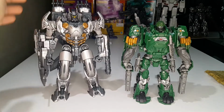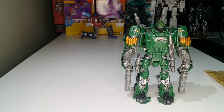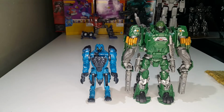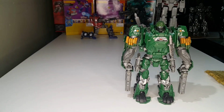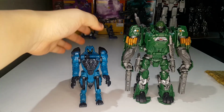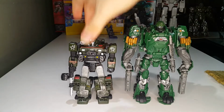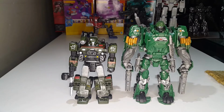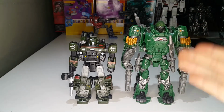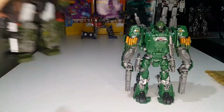Now you can recreate the scene where this guy is throwing a grenade at this guy. So, yeah. There you go. And just because, here he is with Steeljaw. Duh, he's bigger, so, yes. Oh yeah, hopefully this guy gets redone in the Studio Series Deluxe. That's all I have to say for that. And just because, here he is with another Hound. Here he is with Siege Hound. That's right. You can see this G1 Hound, that's movie Hound. They don't look really any the same. But I mean they're both green, so yeah, there you go.